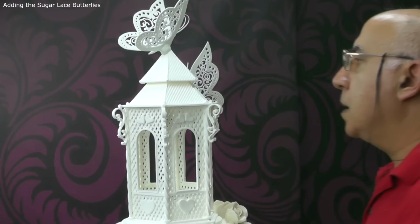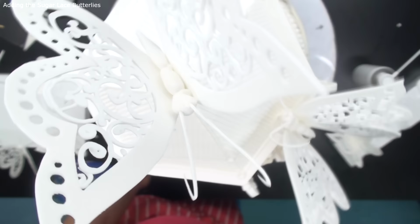I'm going to leave this one like this. I'm not going to take anything away. So make sure that it is now nice and solid. Good.